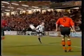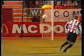Look at that, he's up well. And he just places the header right down at the bottom of the post here. Look at that. It's only inches inside Dykstra. The keeper has absolutely no chance. And there's Andy Todd showing his predatory instincts. It's 1-1.